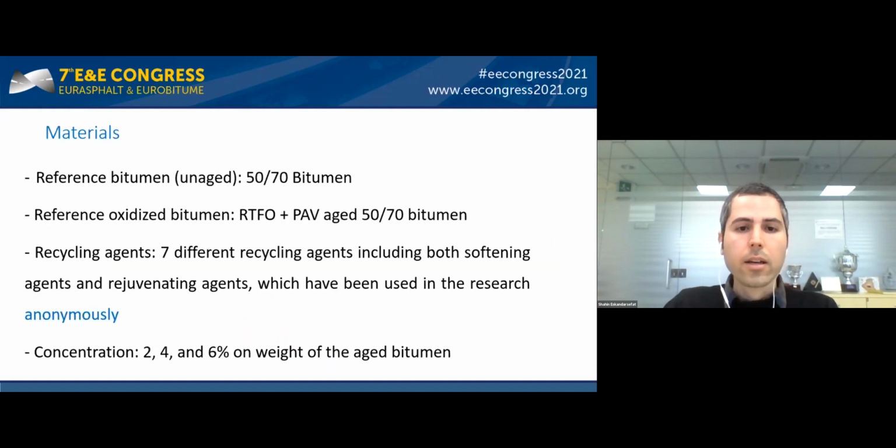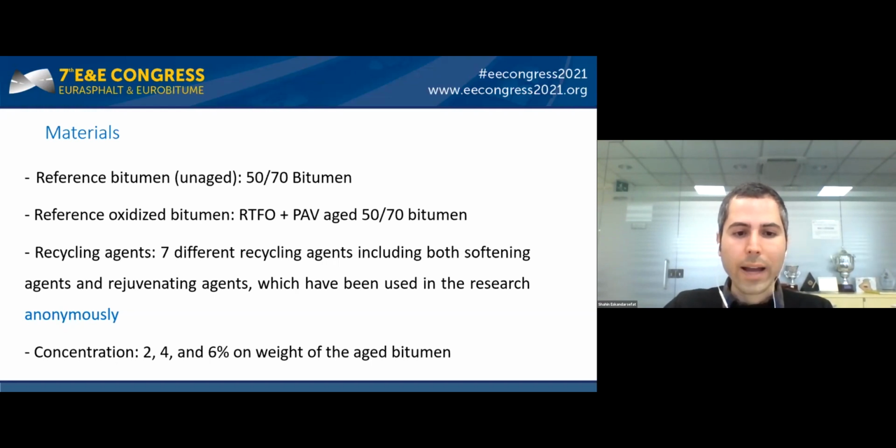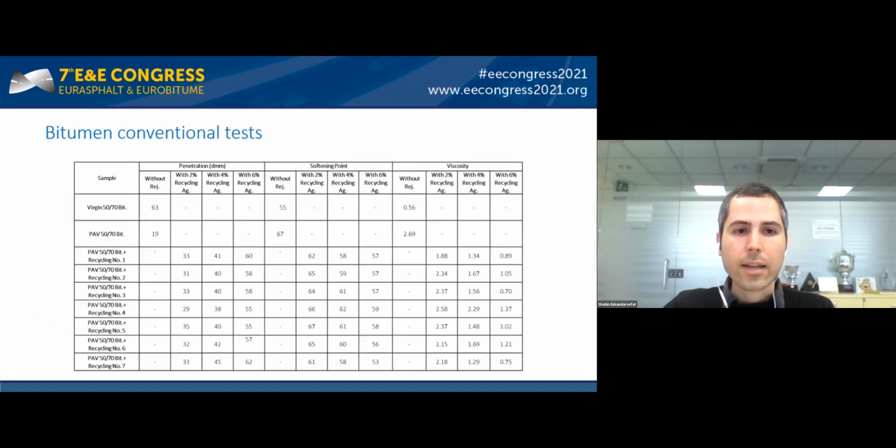In this study, 50-70 pen bituminous binder was used as the virgin reference bituminous binder. The bitumen was aged by means of RTFO and PAV, representing short-term and long-term aging, and 7 different recycling agents were used in this study anonymously in 3 different concentrations of 2, 4, and 6% on the weight of the aged bituminous binder.